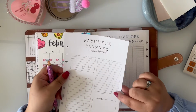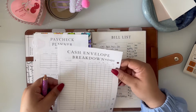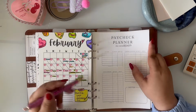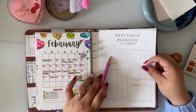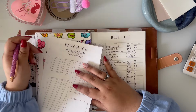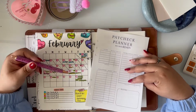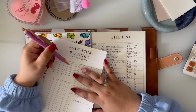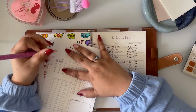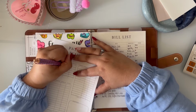So we have a paycheck planner breakdown. This is what we'll be using to budget today. And then a cash envelope breakdown. This is what we'll use to figure out what we need to take out of the bank. Okay, so let's go ahead and start with income. So I am getting paid. It is my paycheck this week, so I'll be getting paid roughly. I like to just do a budget for these things. I'm a budgeted amount, so roughly it'll be 1290.